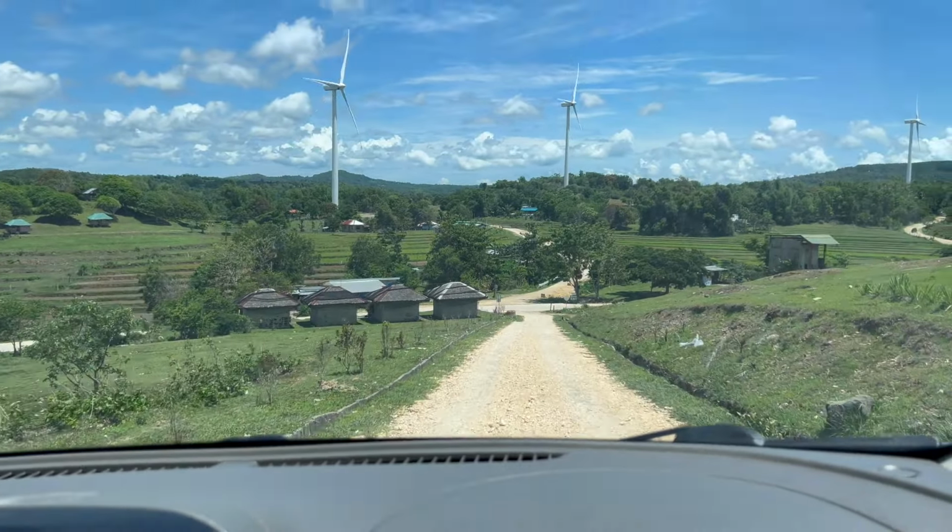So the purpose of these wind turbines is to generate energy, electricity. For where? Just Guimaras or...? No, they sell the energy. They sell it? Yes. Oh, okay. That's how they earn it.